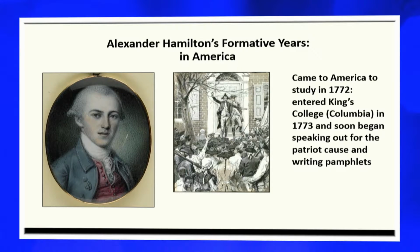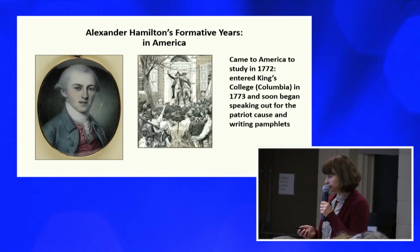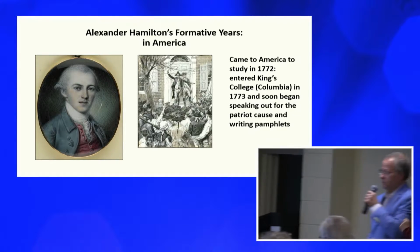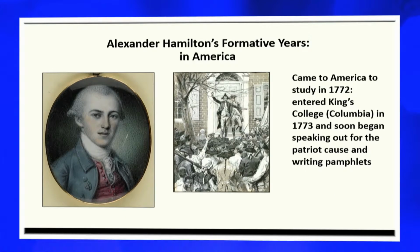So Hamilton comes to America to study in 1772. He enters King's College, today's Columbia University, in 1773. And soon he becomes outspoken for the Patriot cause, and he starts writing pamphlets. In 1774-75, he writes very important pamphlets supporting the Patriot cause. And here, what you can see is Alexander Hamilton at King's College.